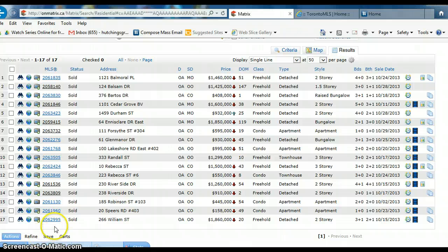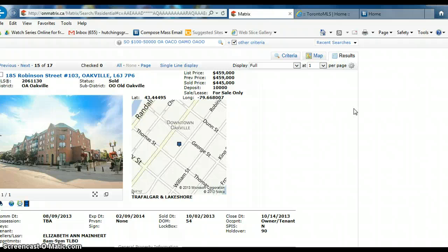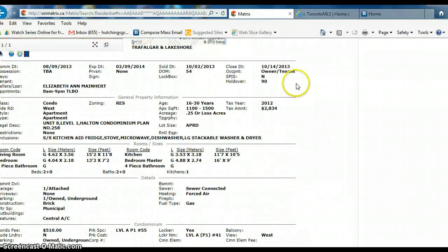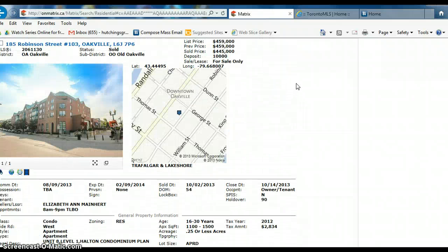You can also see another interesting sold at 185 Robinson Street. I was lucky enough to partake in the sale of them when they switched over from investor and rental dwellings into owner-occupied. This unit, number 103, ended up selling for $445. Now, I had sold that one quite some time ago, of course, and it was a beautiful unit, nicely updated and renovated, right downtown. So, those are getting a really good value right now as well, given the size of those.